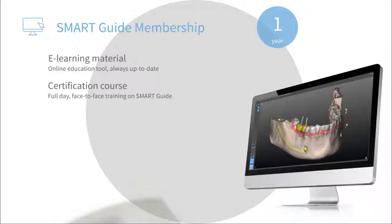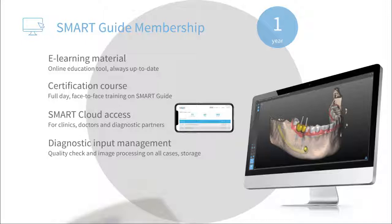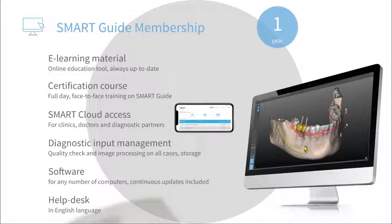You and your diagnostic partners get SmartCloud access, and you can open it even on your mobile devices. We manage all your diagnostic inputs, so it doesn't matter to us how many cases are uploaded to SmartCloud. We quality check and process all these images. We also give you storage. You can download any number of software copies to your computers, and continuous updates are also included. We also have a help desk service in English. So this is what you get for the SmartGuide membership fee.